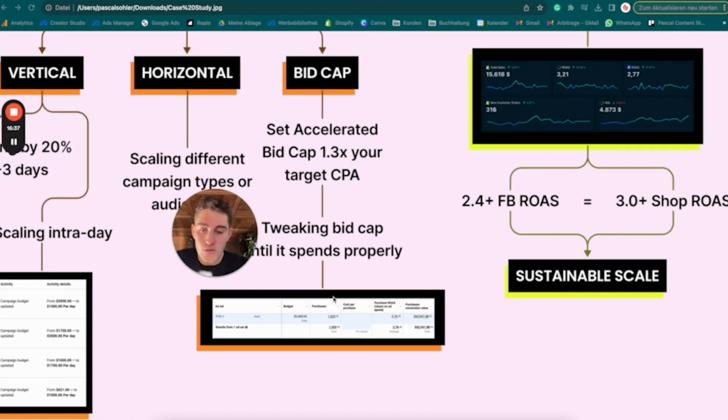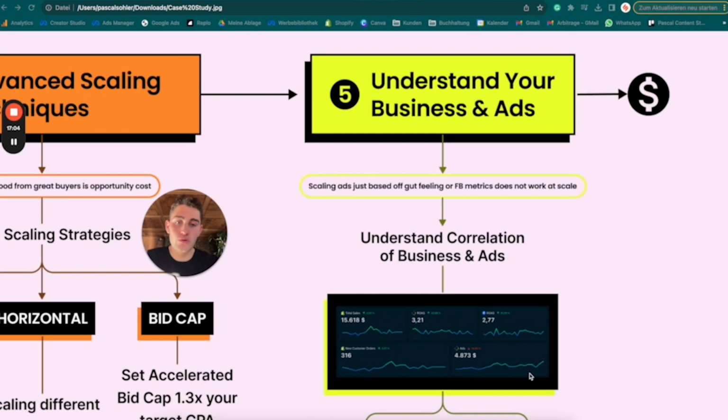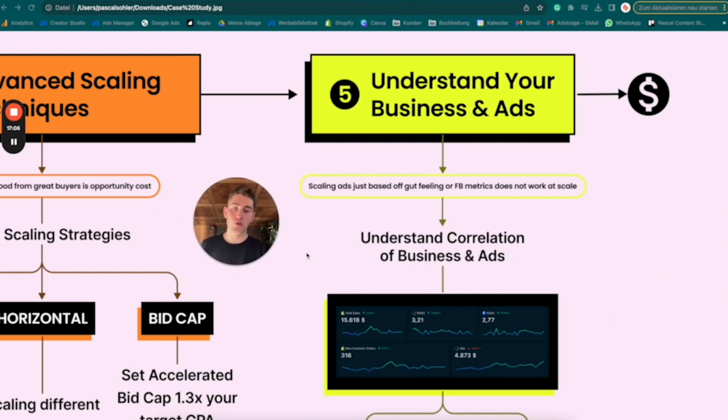And as you also see right here, we did it quite well for this client in a short period of time. It had a much higher ROAS, like 10 to 30%. Usually the ROAS is higher, so you're more profitable, and you also had some good revenue coming in. But obviously you need to tweak the bid cap, find the right balance so it spends properly. And this is quite hard, and it's also risky, so I wouldn't recommend this to a beginner. Right. Then we come to the last point already, and this is so important. You shouldn't be scaling without understanding this.